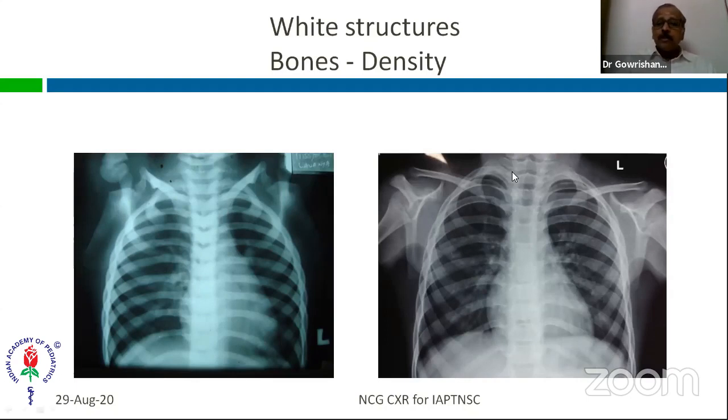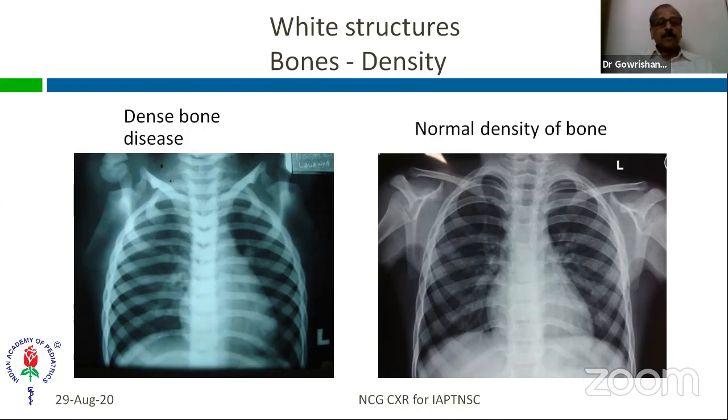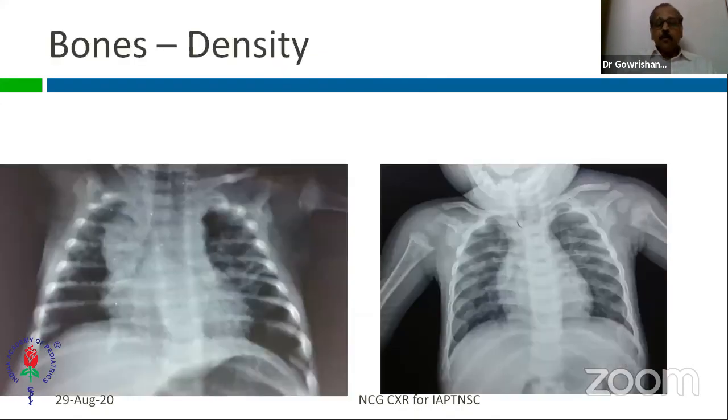Now, the next white structure, we look at the bones. The bones, this is the normal density. But here, what do you see? The bones appear much denser. So what is the diagnosis? It is a dense bone disease. Very easy, only two dense bone diseases can be there: osteopetrosis and pycnodysostosis.